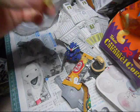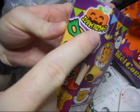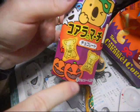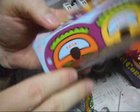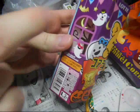And lastly, Koala March chocolate. Halloween themed. Enjoy Halloween, or else. Characters. And look, it comes with an eye mask. Be the head of the party. Cut this out, tie a string around your head, and look awesome. They're cute little ghosts. That's adorable.